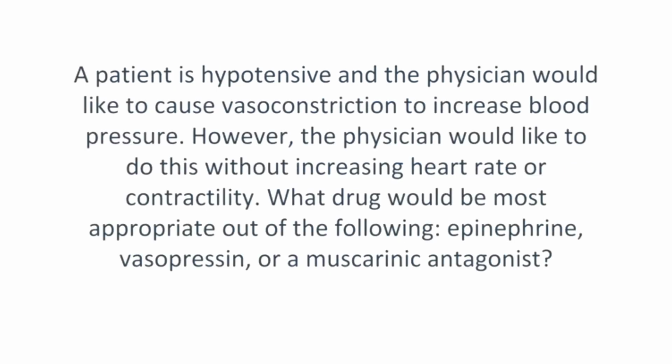So of the three options given, the only real option that would cause vasoconstriction, increasing blood pressure, without increasing heart rate and contractility is vasopressin. And that concludes this section.